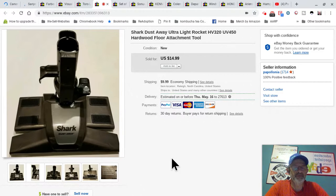Little side note, I do some side business repairing things, and I've repaired a lot of shark vacuum cleaners, not repair them, but basically they just get clogged up and people either say, can you fix it, or what do I do with it? And most of the time they're clogged up. They're very good vacuum cleaners for the money, built very, very well. I probably made maybe $11 on this.